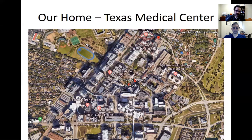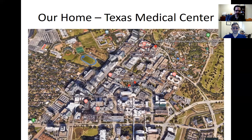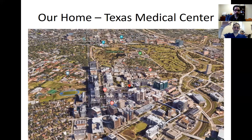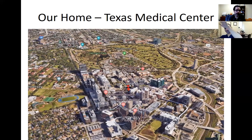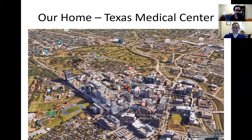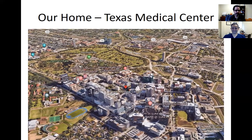So this is our home from above, the Texas Medical Center. It's basically south of downtown Houston. It's basically a second downtown. It's amazing. It has Rice University to its west, Hermann Park and the Houston Zoo to its north. And it's a small city itself.